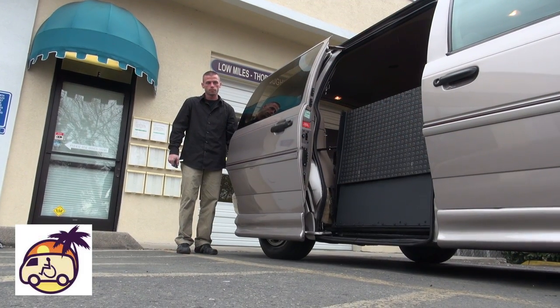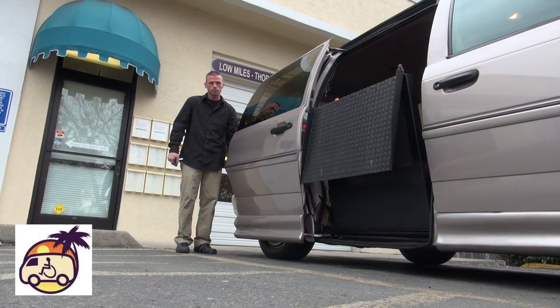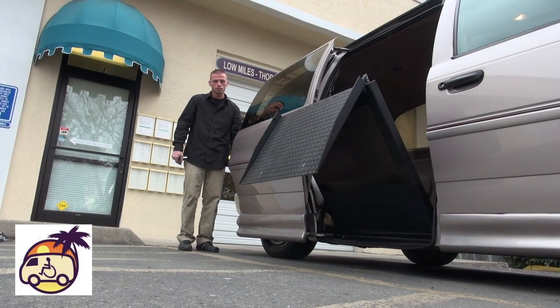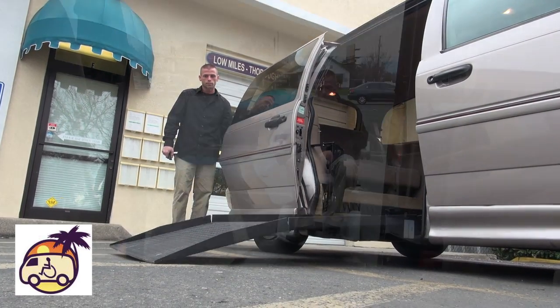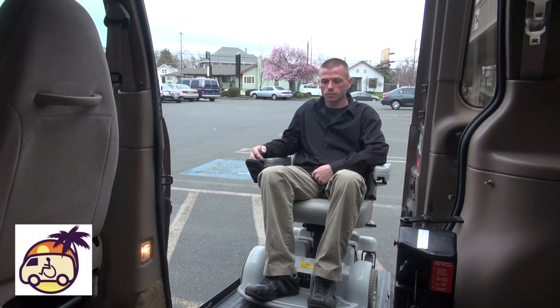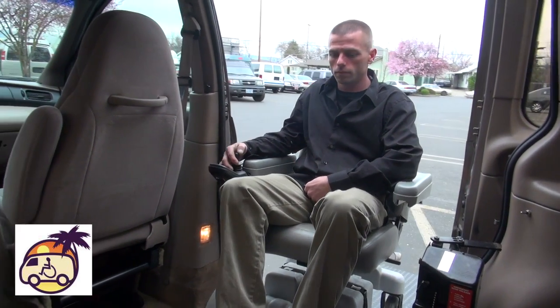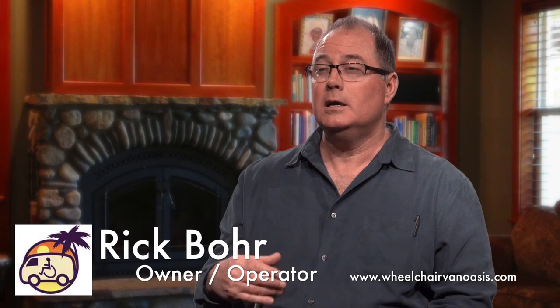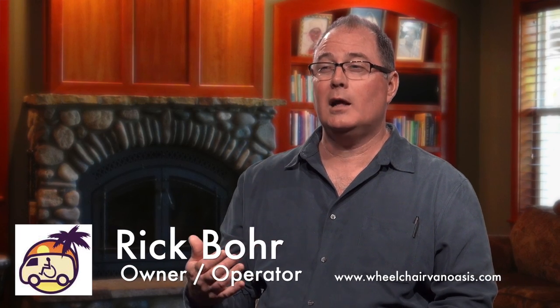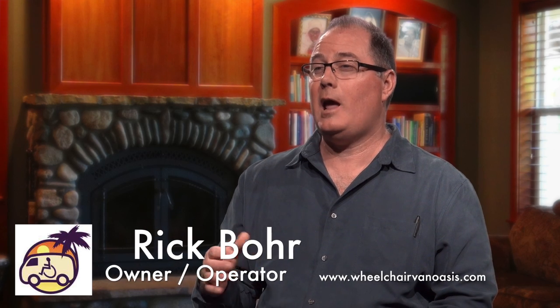I also want to be sure to mention the capacities of the ramps that are in the lowered floor minivans. When you think of a ramp, just think of a bridge that goes from the ground up to the edge of the van. That's what you're driving the wheelchair in on. Those ramps usually have a capacity of 600 pounds. Some of the newer wheelchair vans, the minivans, have a 700-pound capacity, but most of them are 600 pounds.